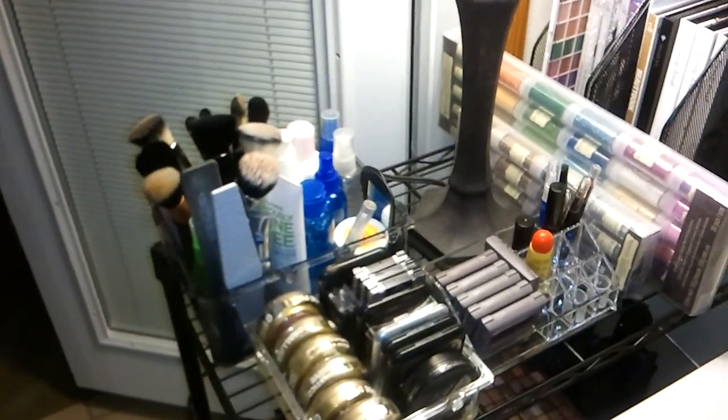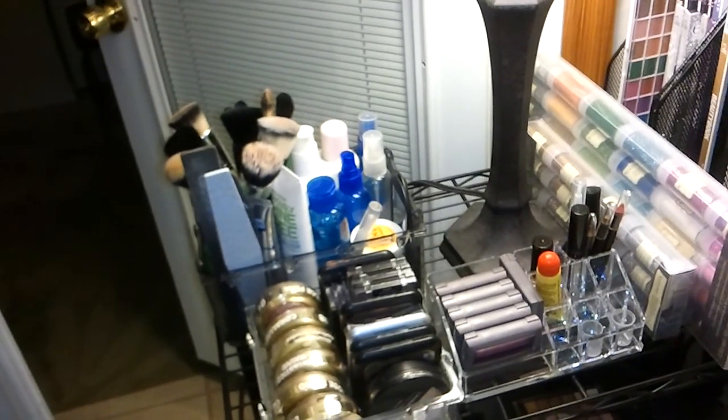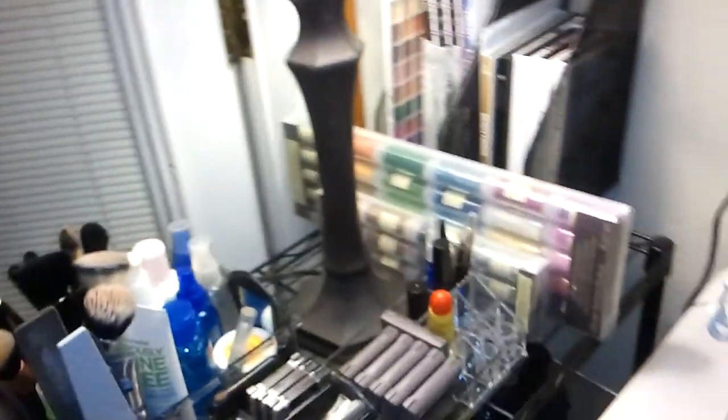Some more makeup brushes, and just some products that I use, like alcohol in little containers or spray bottles over there. Down below I have some more stuff. I have hair care products down there, some more brushes, as you can see, a couple of palettes over there, then my stereo in the corner.